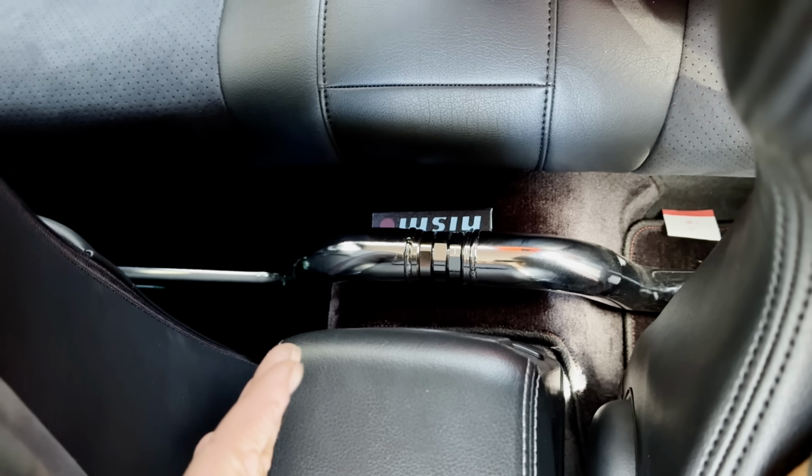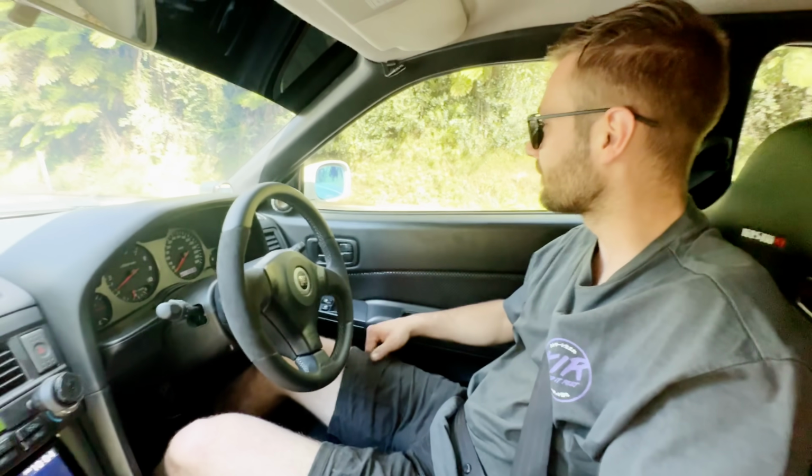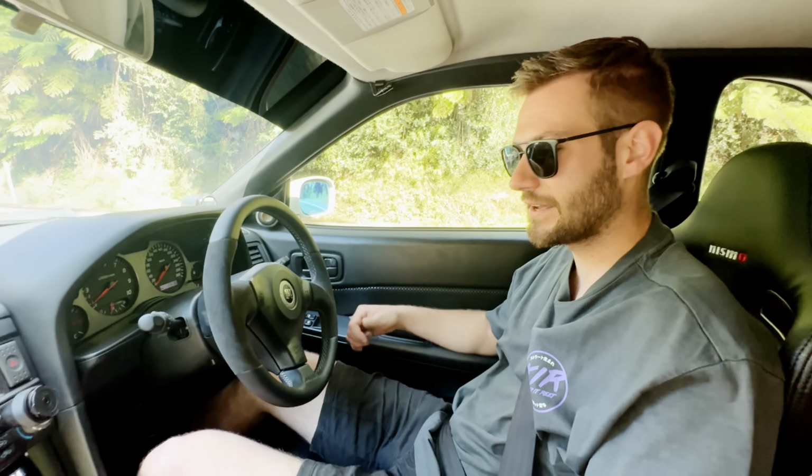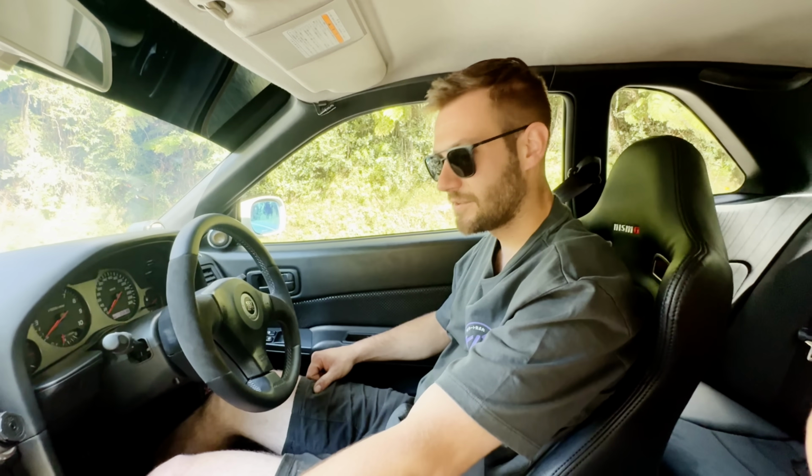It's got a center brace there. Nismo seat covers. Oof, leather front and rear. Premium. Should I say Nismo? I think it's got Nismo clutch, Nismo wing risers, Nismo this, Nismo that. So whoever owned this car and modified it definitely knew what they were doing.